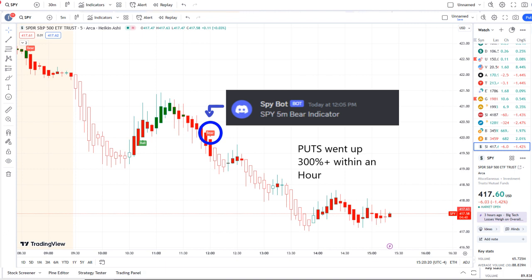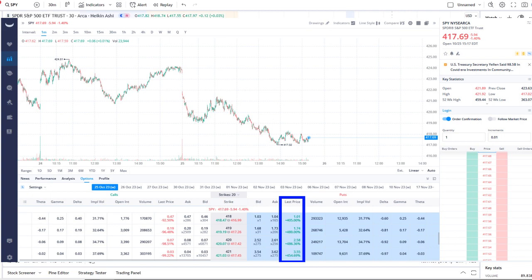And put options went up 300% plus within an hour, guys. And as you see it popping up there within the screen, within the options chain, some options even went higher than that.